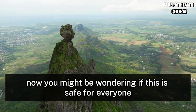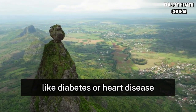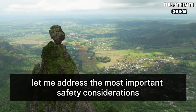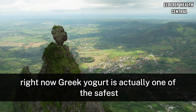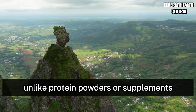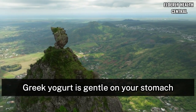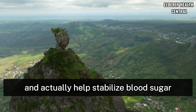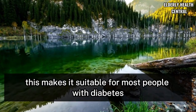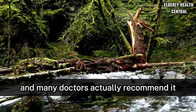Now, you might be wondering if this is safe for everyone, especially if you have health conditions like diabetes or heart disease. Let me address the most important safety considerations right now. Greek yogurt is actually one of the safest high-protein foods available. Unlike protein powders or supplements that can cause digestive upset, Greek yogurt is gentle on your stomach and actually helps stabilize blood sugar due to its high protein content.